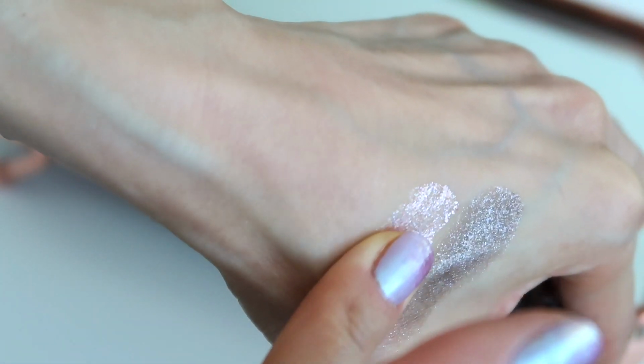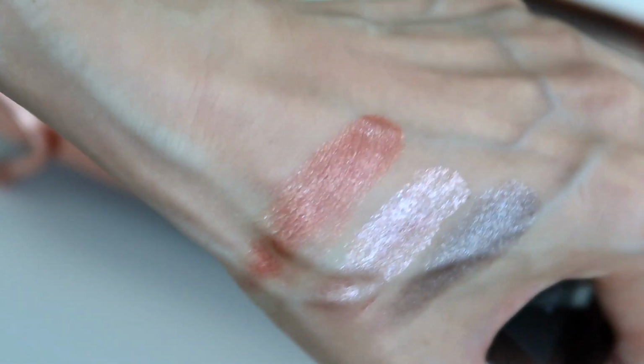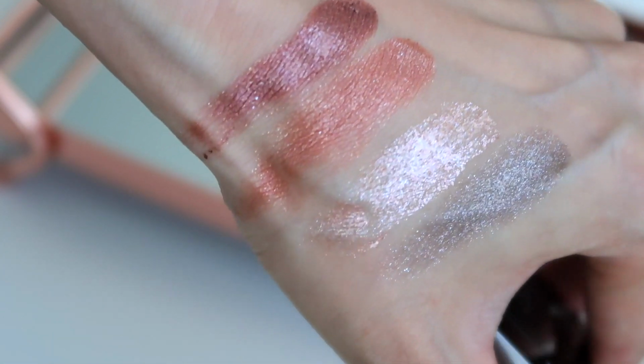It is so easy to use. They're all cream formula and extremely shimmery and glowy and glistening. There is nothing that I don't like about this palette. Easy to use, long lasting if you use a primer. The glitter is not finely milled, I will say that, but it does look very sophisticated and editorial, which is what I love most about these palettes, so I highly recommend these.